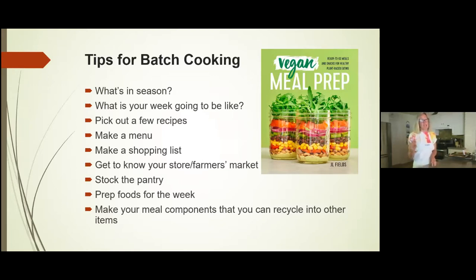The batch cooking I did this time, I generally spend 2 hours. So you can cook everything in an hour, but then for the extras, that's like another hour. And yesterday, I think it was an hour that it took me to do all the dishes for every pot and pan in the kitchen that I dirty. But anyway, pick out a few recipes.